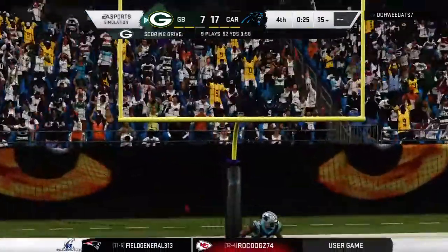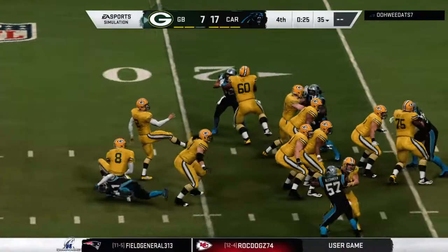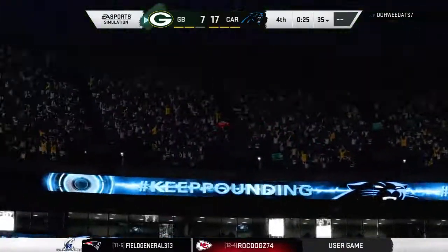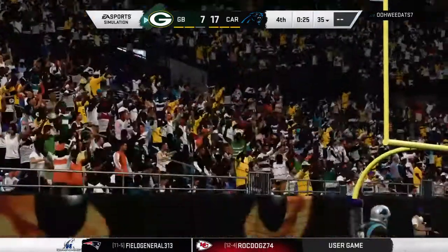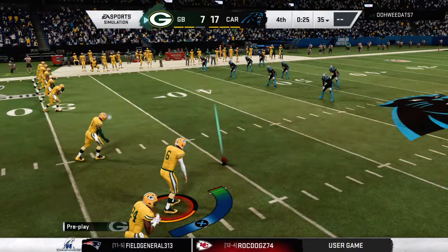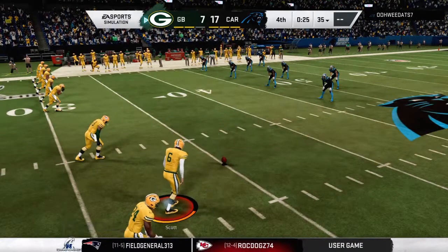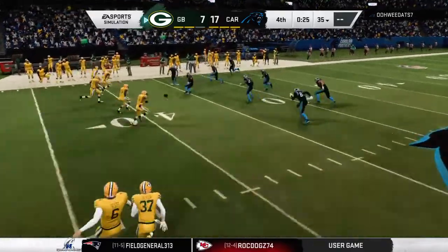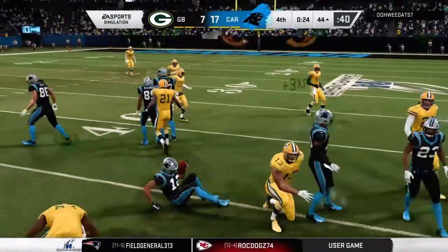And it's 17-7. Makes the score Panthers 17, Packers 7. So time definitely not in their favor. Down 2 scores, but they'll try the onside kick. And the Panthers are going to recover here, and that should be enough to get them the victory.